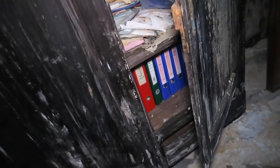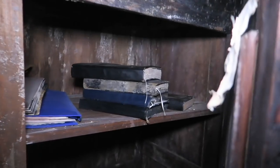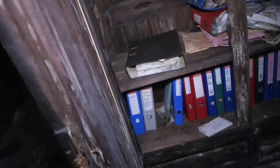Alright, what is inside the closets? Some more paperwork and books, old books, many books. Alright, I'm not going to touch anything because there's a lot of mold, like you can see. It's unhealthy, guys.